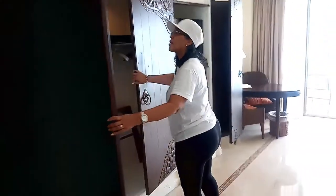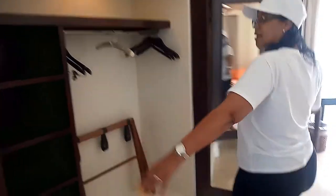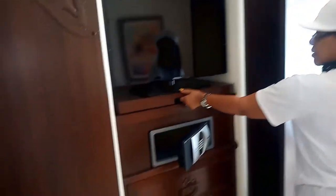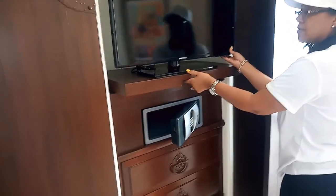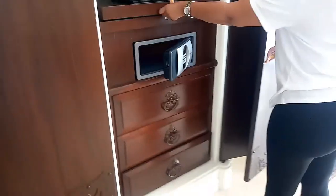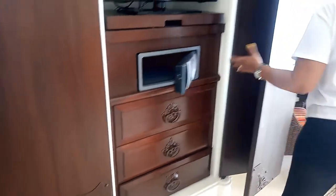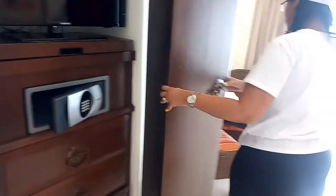This is another closet, double mirror. Check yourself out when you get dressed in the morning or for evening dinner. Some shelving here, some more space to put your clothes and unpack your luggage, some hangers. Your TV area, it can pull out, swivel if you need be, depending on what you're doing in the room. It's your safe, some more drawers. You can close this up if you need be.